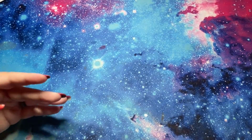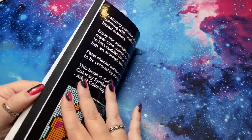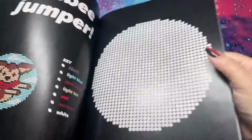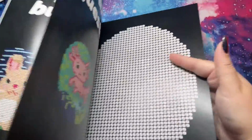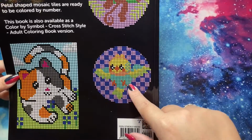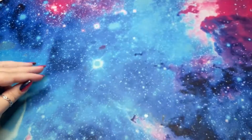So that also worked out because I got another one as a gift. I got Kawaii Pets. So doing pretty good. I think I only need 2 or 3 more to have the whole series. Monkey Around, Turtle in the Tank, Phew. Frisbee Jumper, You Axolotl Questions, Floppy Ear Bun Bun. So another super cute one. What is that? Oh, a parrot. It doesn't look too bird-like, so I think I'll be okay. It looks more bird-like in camera than in person. There we go.